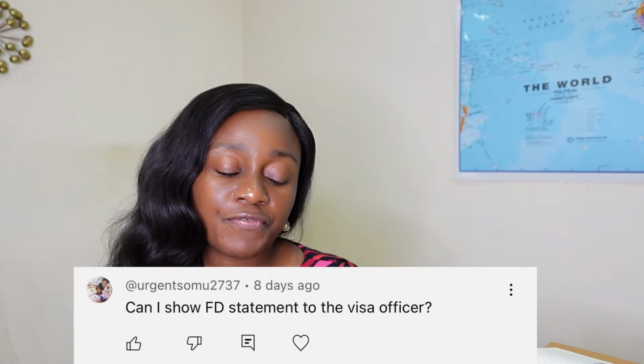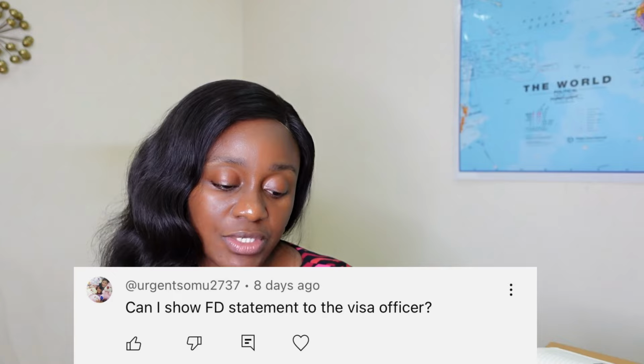This person says, can I show a fixed deposit statement to the visa officer? Now, term deposits are not available funds. You need to show funds in liquid form that are available for the trip. So a fixed deposit, you need to liquidate it and show that that money is available for the trip. Now, why am I saying so? Because I've had an instance where someone I know was denied a visa because she included proof that she had a fixed deposit. That would go to show investment, which is strong ties, but in terms of available funds, she was actually denied, and it was explained that she should have liquidated that fund to have it in her bank account, showing that it is funds that she has readily available for that trip.